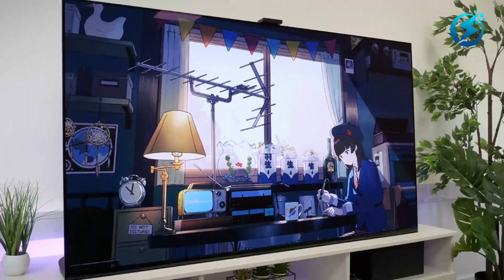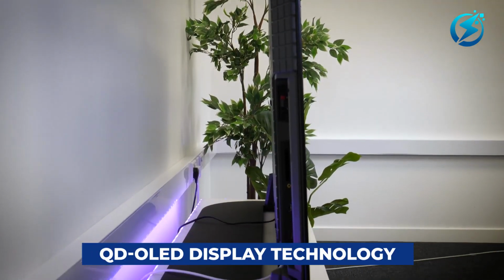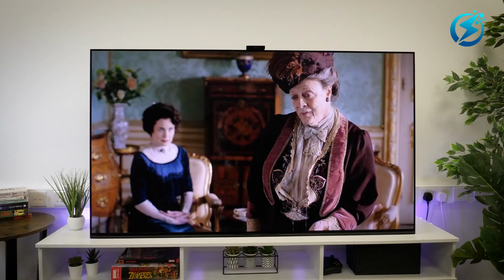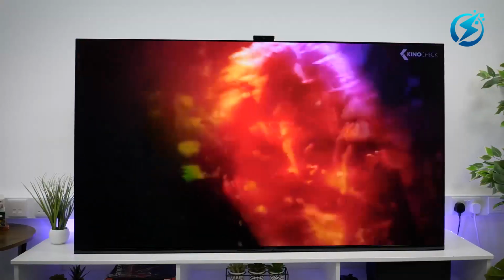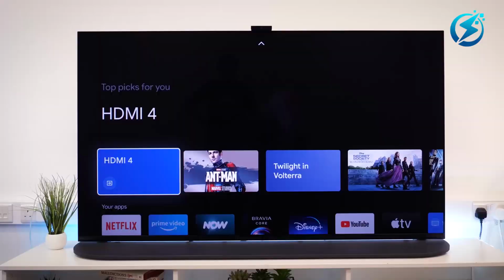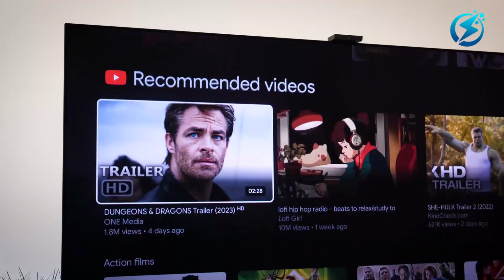The A95K, first TV of its kind to apply the QD-OLED display technology. It is different and stands out from the standard OLED because of its potential to produce higher contrast images, ideal black levels, and brighter picture levels and outperform other display technologies.